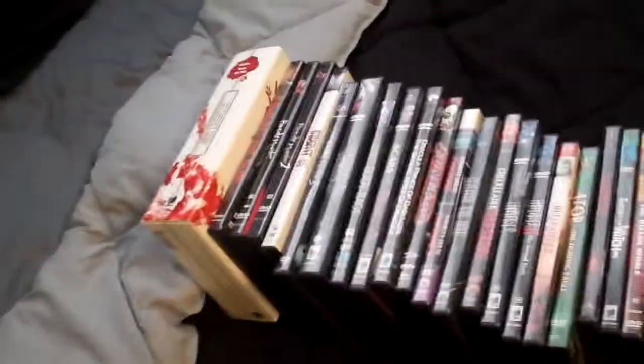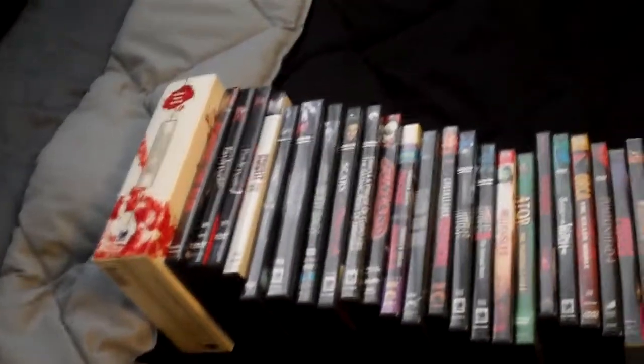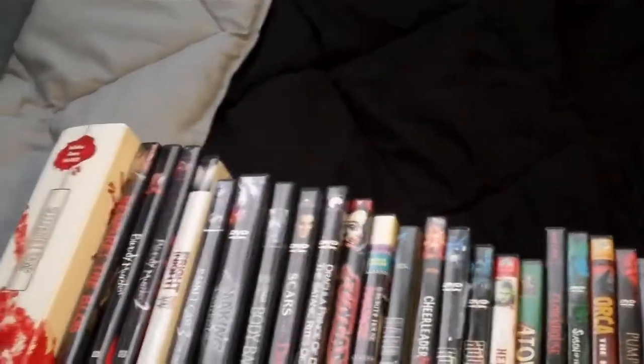Okay, well some of these movies have been out of print for quite a while. Some of them are just recently out of print. Some of them are even worth a lot of money. Some of them aren't really worth that much money. So now let's just get started. Okay, start from right here.